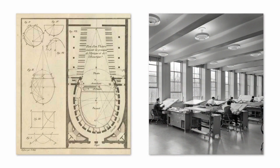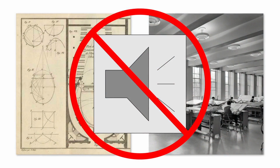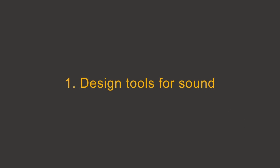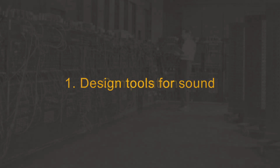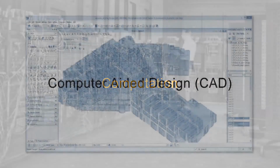Architecture is a field of design dominated by the visual. Traditionally, the tools of architecture are the pencil and the pen, the drawing, the drafting board, the scale model, and even now the computers that architects use are basically virtual drafting boards. So the tools of architecture are noticeably silent. Architects need design tools for sound. And what I'm going to talk about today is how computation will now enable us to develop these tools.